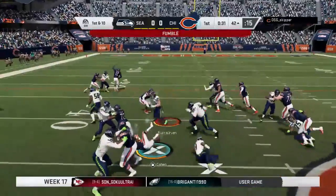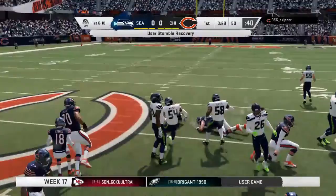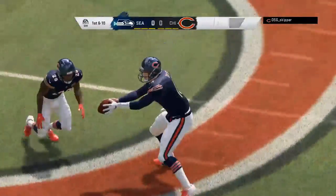Oh, Cohen lost the football, and the Seahawks have picked it up. And he'll get this one out to the 50 to the midfield stripe.